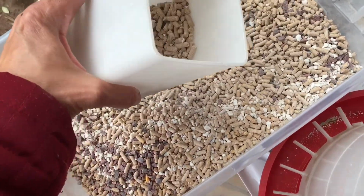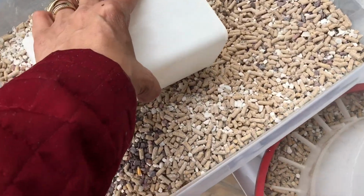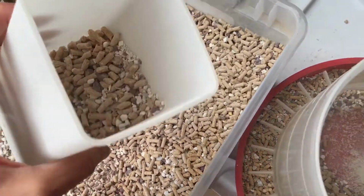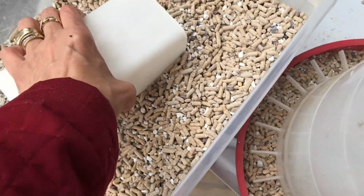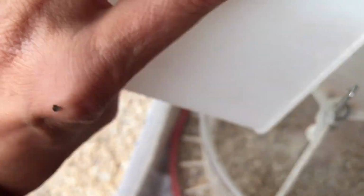So I'm not gonna fill it all the way to the top because I do notice that the more you give them, the more they eat. And honestly, they're eating pretty good. So for me to fill it to the top is not gonna happen, especially if I've gotta clean out their coop anyway. At least once or twice a week, right? Okay. You hear them? They're like so excited.